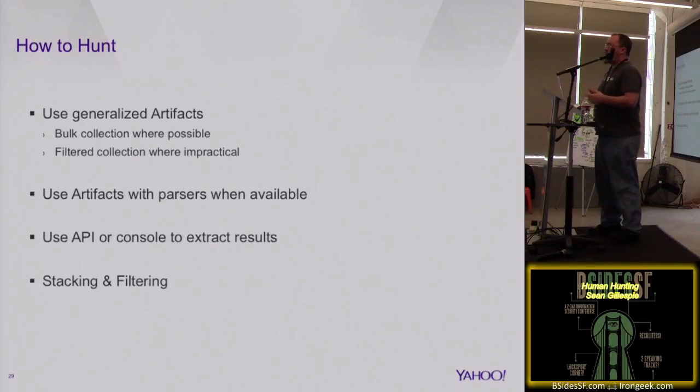Filter collection where impractical. If you're trying to do looking for time stomping, like on PE headers, it's probably not going to make sense in most environments to download every PE file across the entire environment to go analyze that. So getting some filtering in place on the GRR client will be a good thing to expand the types of things you can search for reliably.